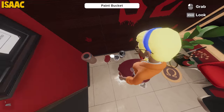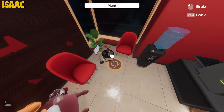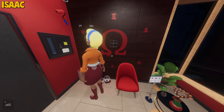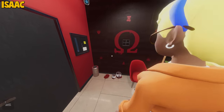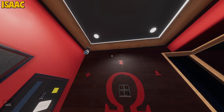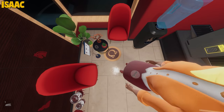Paint over the camera, Isaac. We don't want Big Brother watching us. Oh, I would love to, man, but I've actually just binned the roller. It does tell us, you can take things out of the bin, by the way. Oh, yeah, look at you with the roller. Here we go. Oh, okay. So around the Omega sign are chess pieces. Oh, yes, on the walls. Yes. There is one of each, but I don't know. That still doesn't give us any info as to what order we should do that in, right?